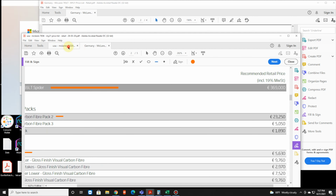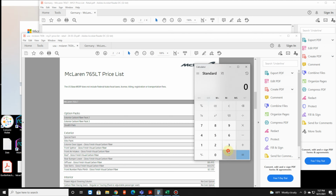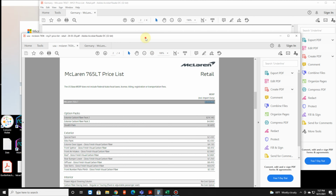And if we open up our USA pricing, you'll see that this was 358,000. And if we add 10% to that, right? 358,000 times 1.1, that gives you $393,800 for the Spider. That's roughly what the base price is going to be. So 10% more expensive than the coupe.